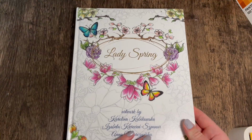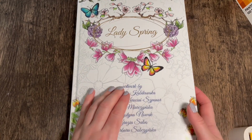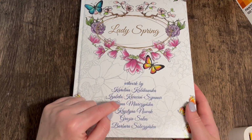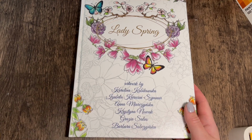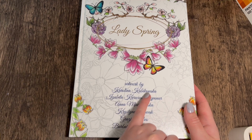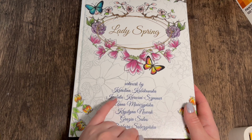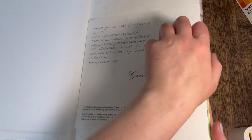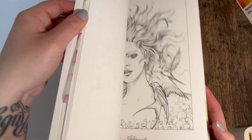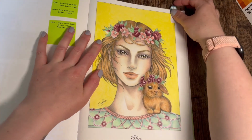Next up is One in Lady Spring. So this book was a collaboration of, how many artists was it? 1, 2, 3, 4, 5, 6. It was a collaboration of 6 ladies. You might have heard of some of them. Grazia Salvo, Carolina Kubikowska, Isabella, aka Rosris Wanamama. So yeah, there's quite a lot of nice artists in this book, and the page I picked was a Grazia Salvo page that I did.